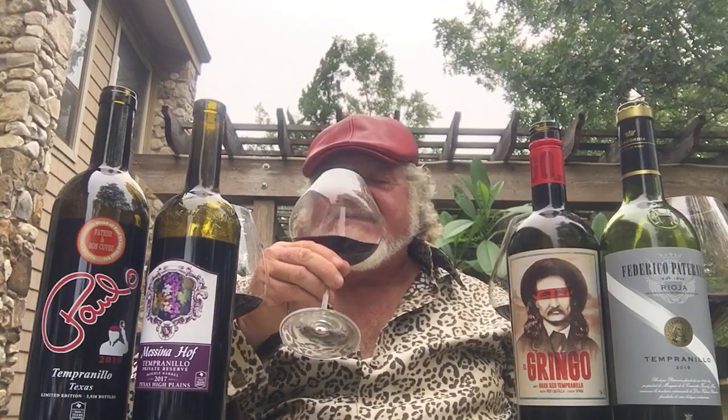So let's smell. Oh, Lord. I mean, you can really pick up new oak. One of the characteristics of Tempranillo that I will honestly say is that Tempranillo picks up oak aromas faster than any red wine I've seen or worked with. It has an amazing ability to absorb the vanilla from especially a new oak barrel. So now we taste.